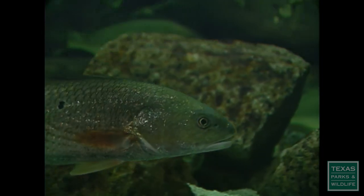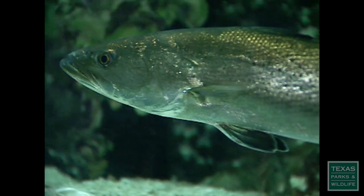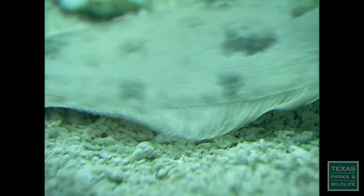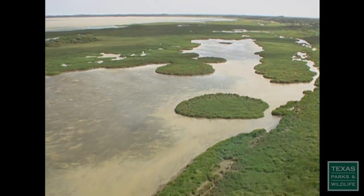Awaiting you in the shallow waters of the Texas coast are red drum, spotted sea trout, flounder, and many other sport fish. But not a lot of folks know where to go.